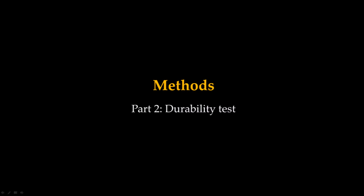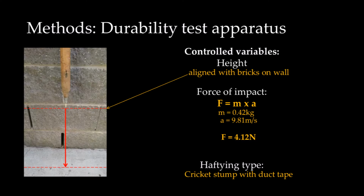The next phase of the investigation was to test the point's durability. In their use context, the points would have been launched horizontally. However, without specialized launching apparatus, the force of impact achieved by this method is very difficult to control. To reduce the variability between each throw, this investigation instead used a vertical trajectory, passively dropping the points directly downwards from a controlled height. Each therefore experienced an identical acceleration due to gravity of 9.81 meters per second, as well as being attached to a controlled weight of 420 grams.